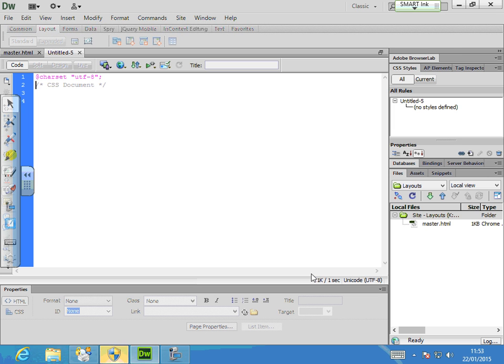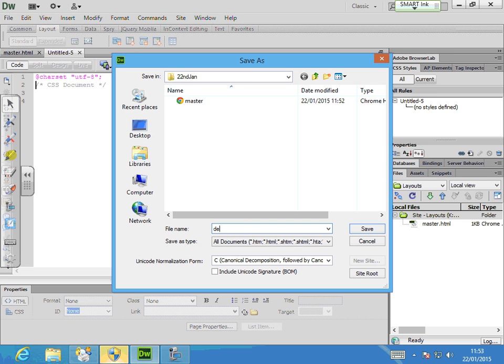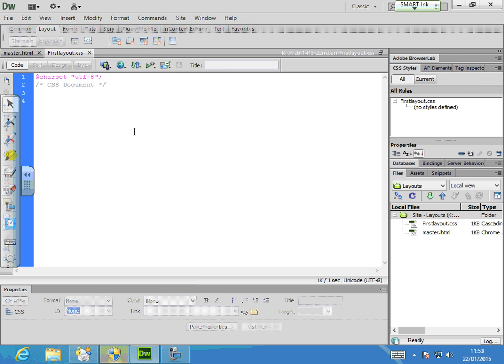I won't come. Here, this is a CSS, and I need to save that as whatever you want to call it. I'm going to call it first layout. So that's your CSS file.